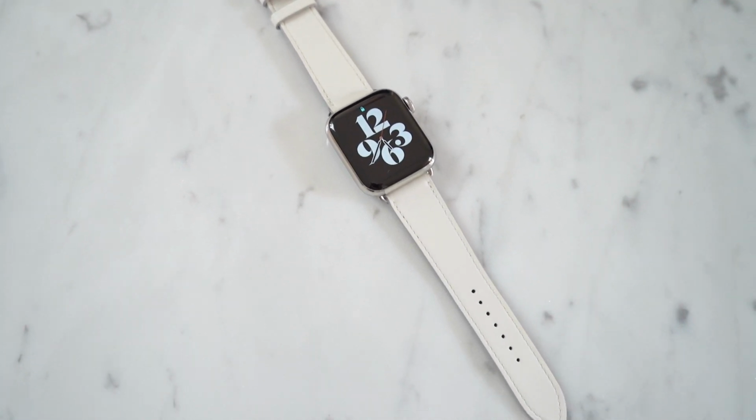Let me put it on right away so I can show you how it looks on my wrist. Here we go. It fits perfectly. The leather is still a little bit stiff, but it will definitely get smoother when wearing it for a longer time. I think it's so pretty. It's very much an understatement, and it's such a beautiful color. On the inside you have the gold leather, and on the outside it is blanc. And yeah, I'm very happy with that. I think it looks very nice.